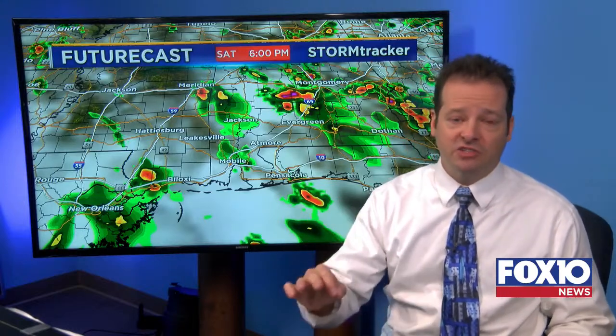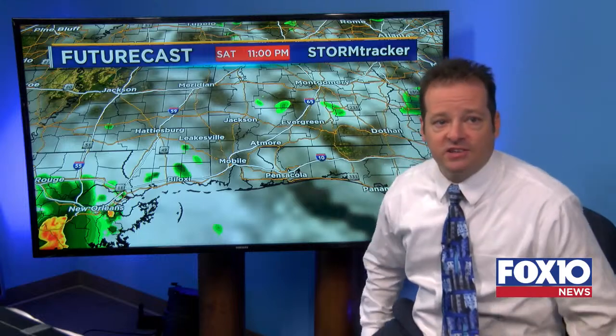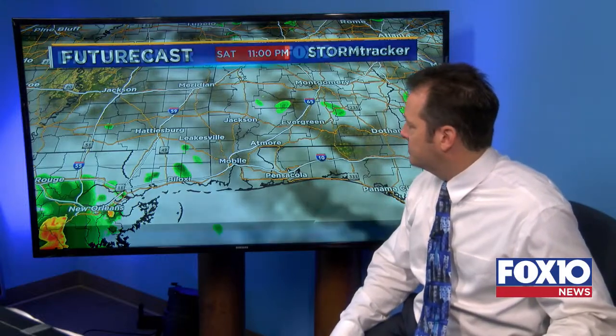This is going to be very similar for the next several days. Rain chances stay high, but we're not going to be flooded out or anything like that. You're not going to need to build an ark, but there will be rain around. All right, so here's what it looks like on the Futurecast. As we go into the evening, things begin to calm back down.